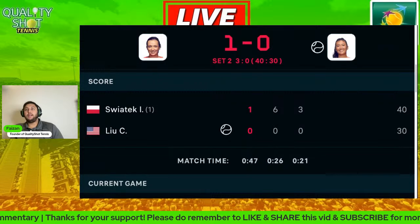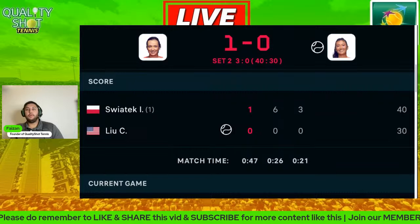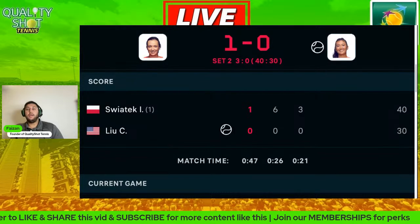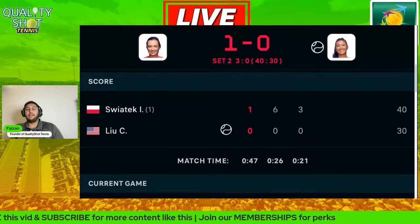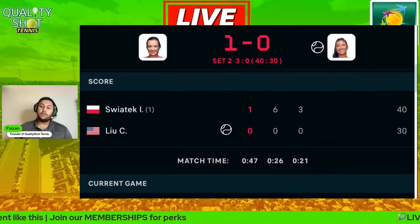Served on a tee. Forehand down the middle from Swiatek. Backhand down the middle. Backhand to backhand here. Down the middle again goes Claire Liu. Forehand down the line. Backhand cross from the American. Forehand into out from Swiatek. Then goes backhand on the line into the net. So we are at deuce.